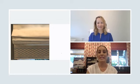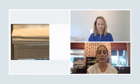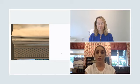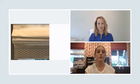Okay, so this next project was one that we just finished up for Decorated Interiors for Campbell Minister. And what I wanted to show here is the bottom flap of the Roman shade. You can see that it is a little larger than normal. And that's because Campbell had spec'd this really wide trim. She really fell in love with this wide trim and she wanted to use it.